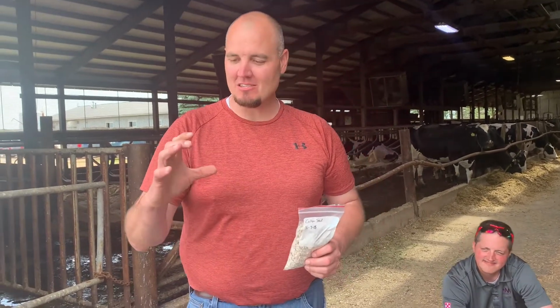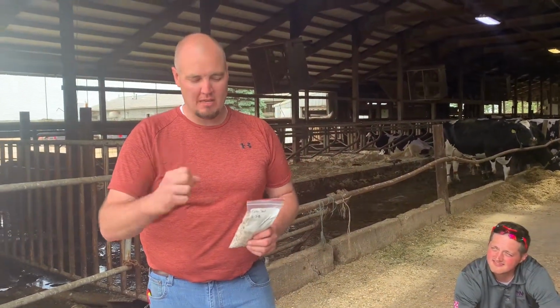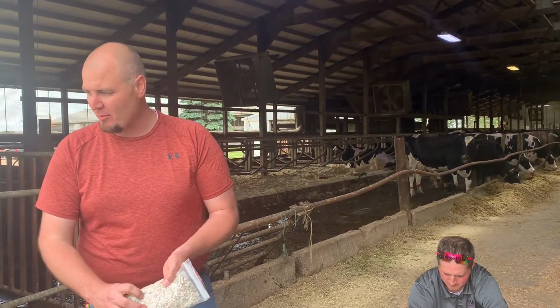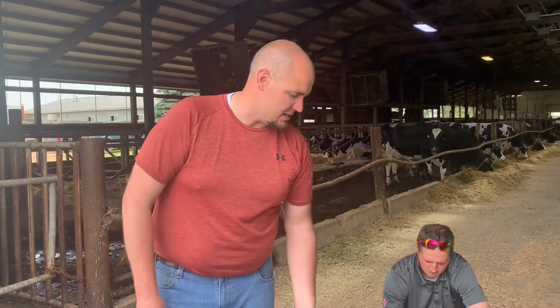Okay, so cotton starts in a big old ball like this of fiber, and we harvest that, and we use that to make shirts and t-shirts, shorts and socks, and what's left is the protein and fiber that these cows like to eat behind us.